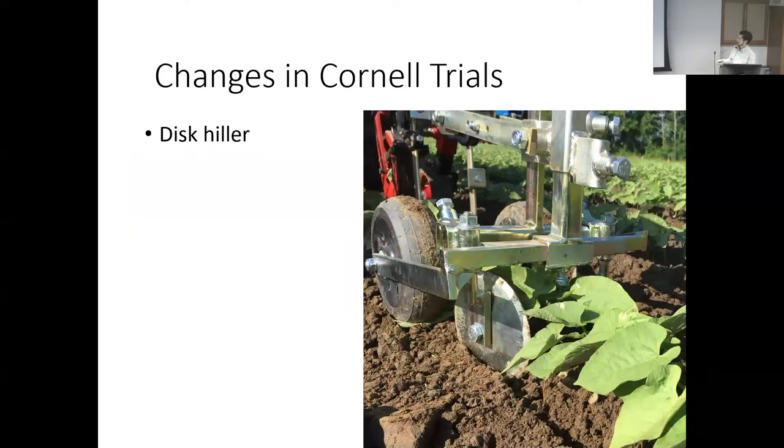I also investigated another tool to do the burying part at the very end as the last part of the sequence. This is a mini disc hiller, and it can actually throw soil into the crop row without necessarily having the metal parts touch the crop.